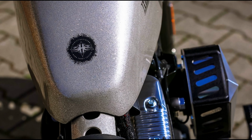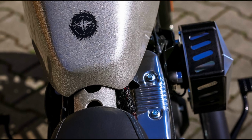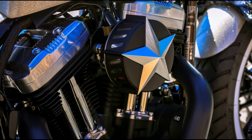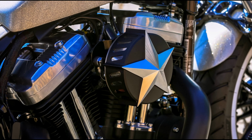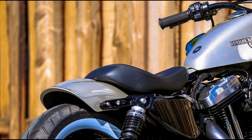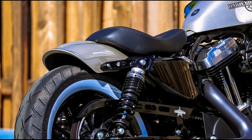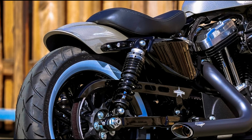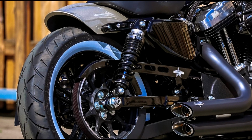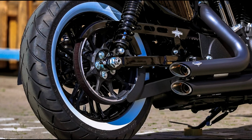And let's not forget about the finishing touches, the paint. The Starmind is dressed in a striking silver metallic finish, perfectly complementing the custom parts and creating a visual harmony that ties everything together. This isn't just a standard paint job, it's a reflection of the bike's personality, a mix of modern sophistication and timeless style. The silver metallic paint catches the light in a way that makes the bike shimmer, enhancing its star-like presence on the road.